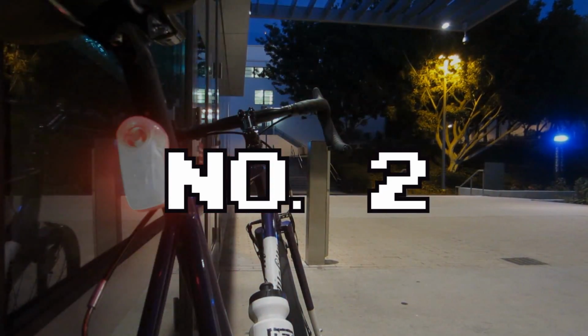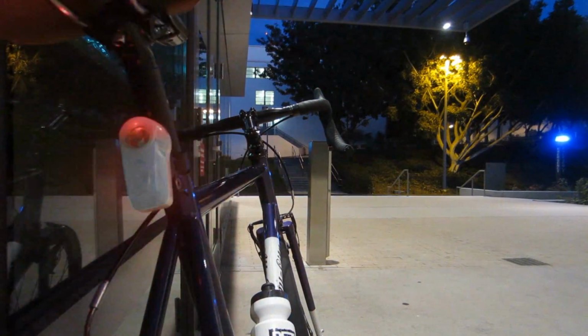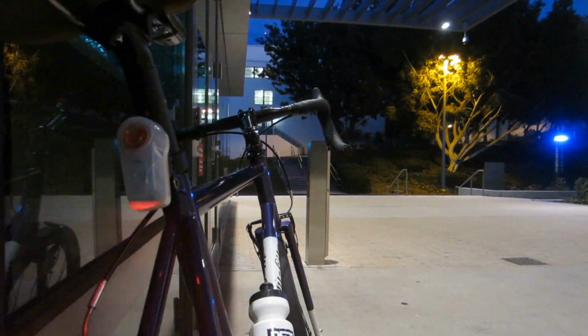Number 2. If you ride your bike regularly, sooner or later, you're going to get caught riding at night. And what better way to stay visible than good old lights that tell traffic, look world, I'm here. I'm ugly and I'm proud. For taillights, the best lights are the most annoying lights.